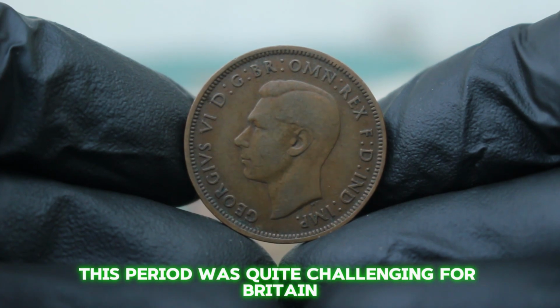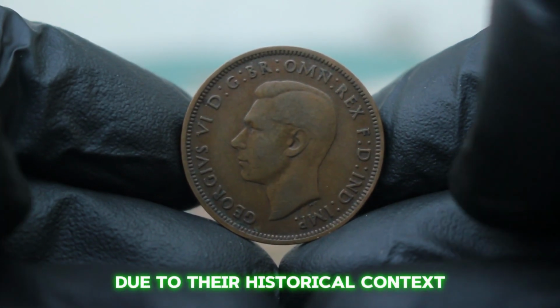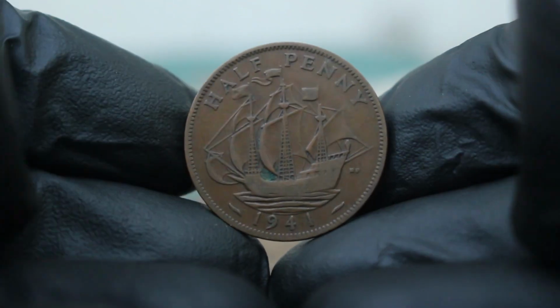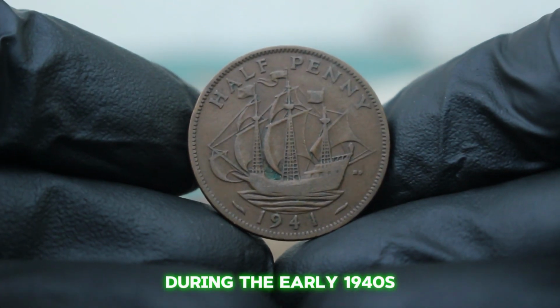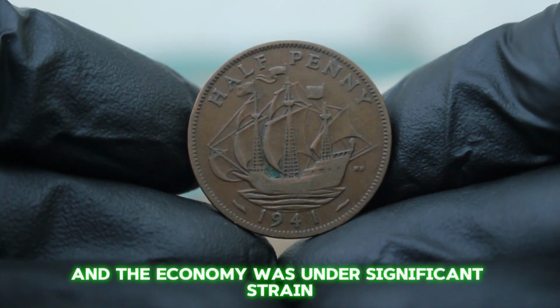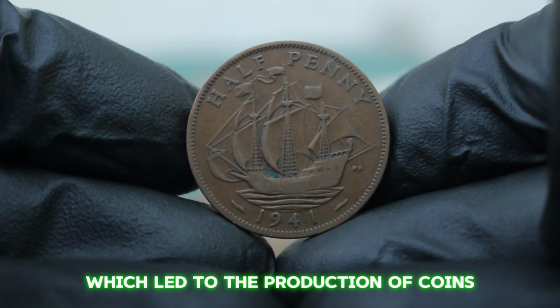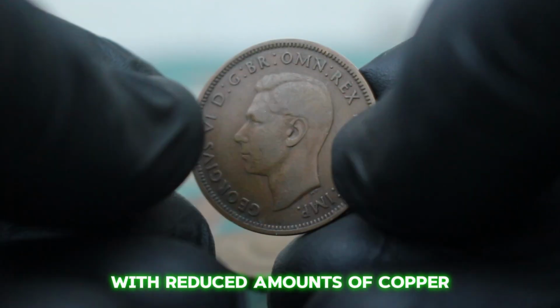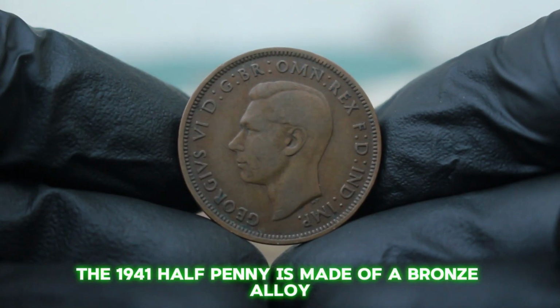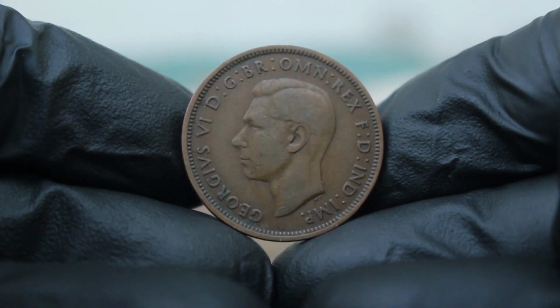This period was quite challenging for Britain, and many coins from this era are sought after by collectors due to their historical context. During the early 1940s, Britain was engaged in World War II, and the economy was under significant strain. The British government needed to conserve metal for the war effort, which led to the production of coins with reduced amounts of copper. The 1941 halfpenny is made of a bronze alloy, which was common at the time.